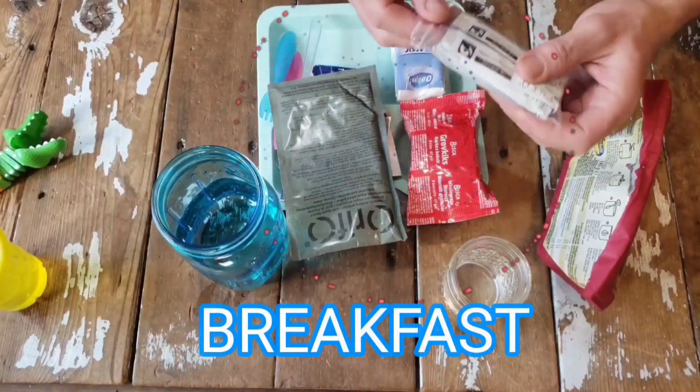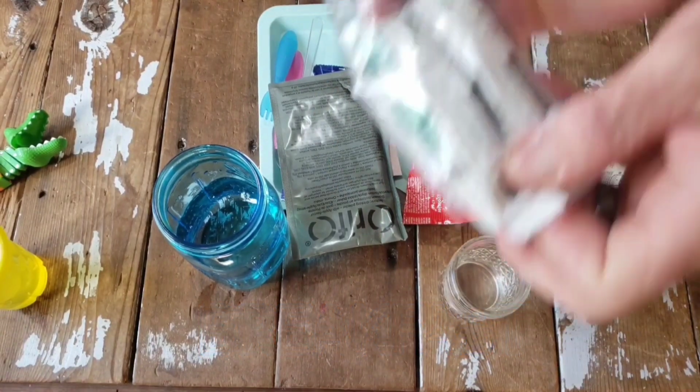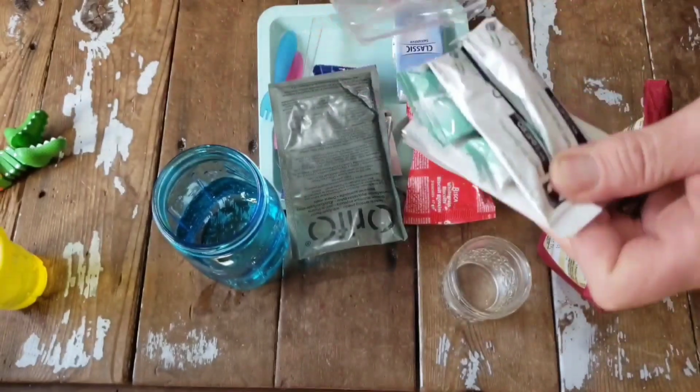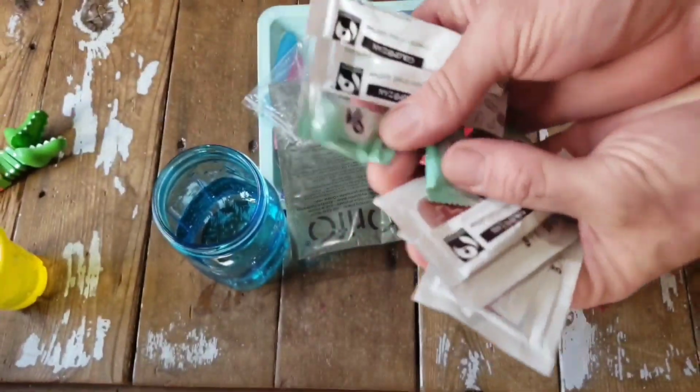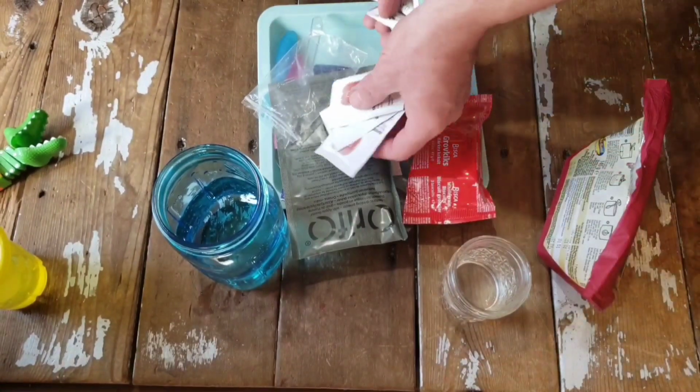Breakfast. This is breakfast, folks, and it's going to taste really good. Here we go. Look at all those coffees. Look at all those mints. Look at the disinfectant wipes. I'm going to give that gum to Penny and Robbie so they can test that stuff out.